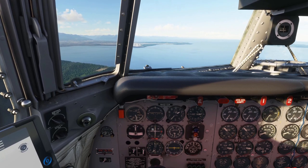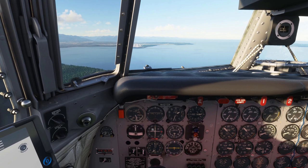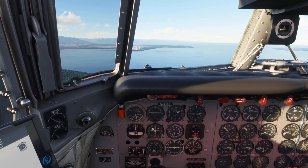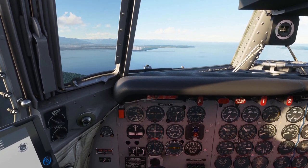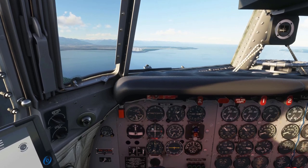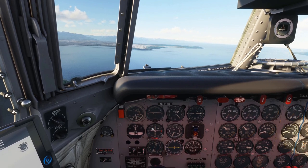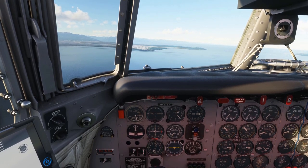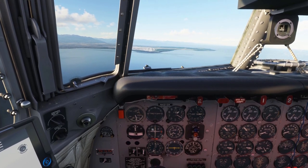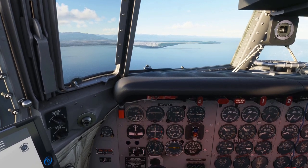And here I thought about giving the approach mode a shot, but it's more fun to hand fly it. And now we're below the glide slope, so let's bring the flaps up. We'll go flaps 30. And back to flaps 40. And back to flaps 50.